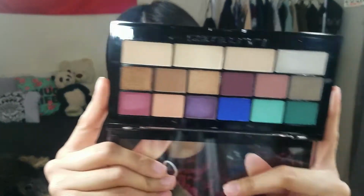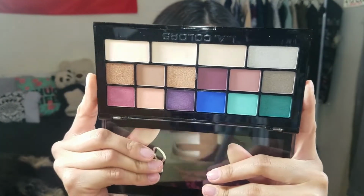Another one that looks very gorgeous is this one from LA Colors. This is the Sweet 16 color eyeshadow, and this is in the shade called Playful. So I really like this palette. Again, I really loved that I had a lot of matte and shimmers, and I really love the pops of color that I had in here. So this is what this palette looks like.